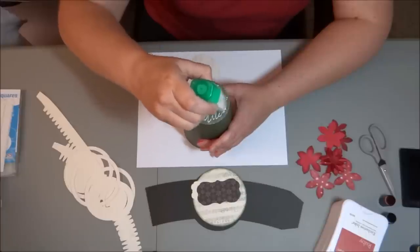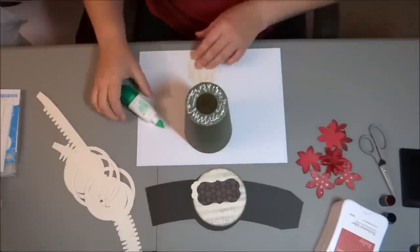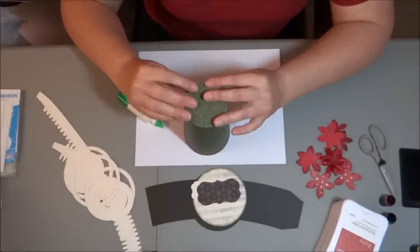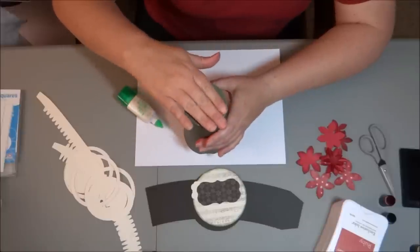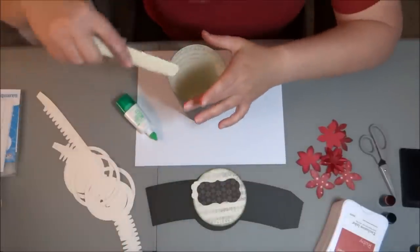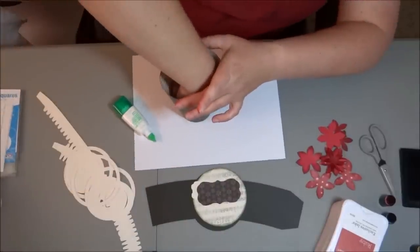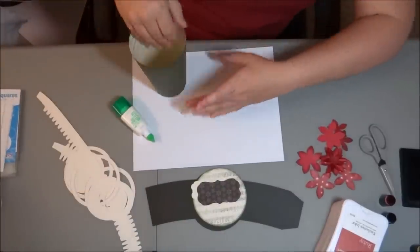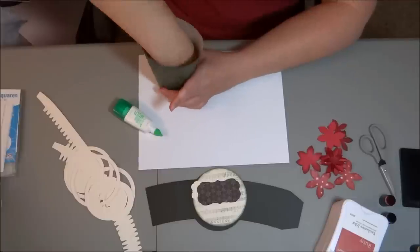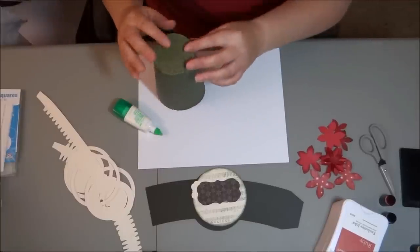And put this down on top of here. Just making sure to line up the edges. And once you've got it good and lined up, you could lay it down and take your bone folder again and sort of press along in there, or use your fingers and push it down in. Mine got stuck to the glue that was on my table. And that is your cup.